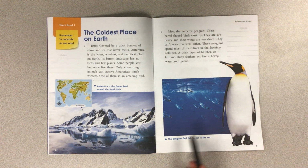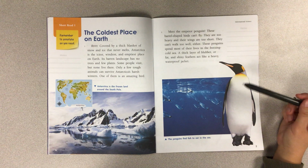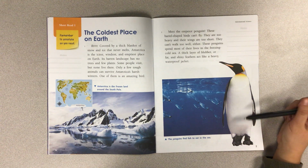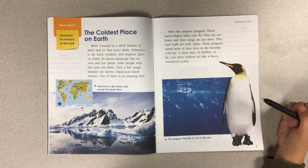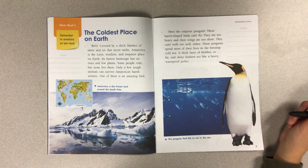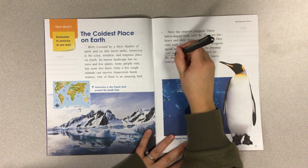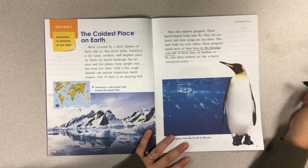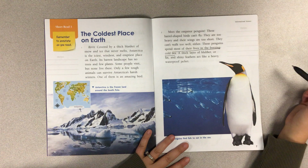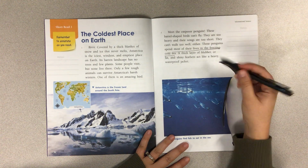So we learned that they live in this icy, windy, empty place. So they have to be kind of a tough animal, right? It has to be able to survive those cold temperatures. And it gives us a couple of ways that they do that. So one way that they do that is they live in the cold sea. Okay? So they're not necessarily up here on that rock that we did learn yesterday. They often are on little ice floes.